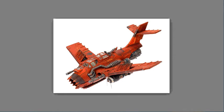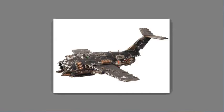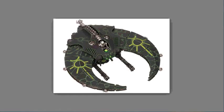Now, the White Dwarf coming out for June is said to have the flyer rules for the Storm Talon as well as the Orc Jets, where the Necron Jet is already in the Necron Codex. And these three kits come in at $45.50.